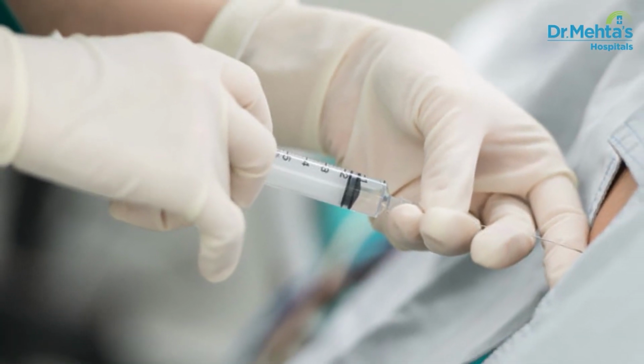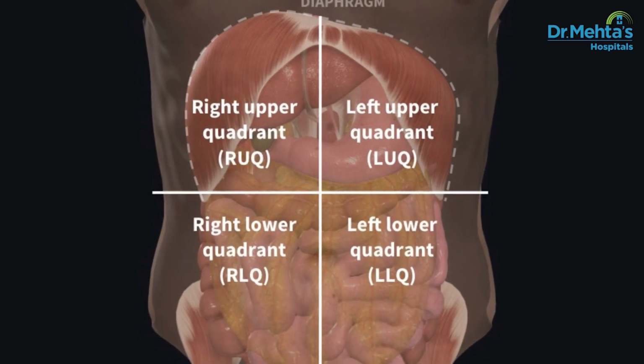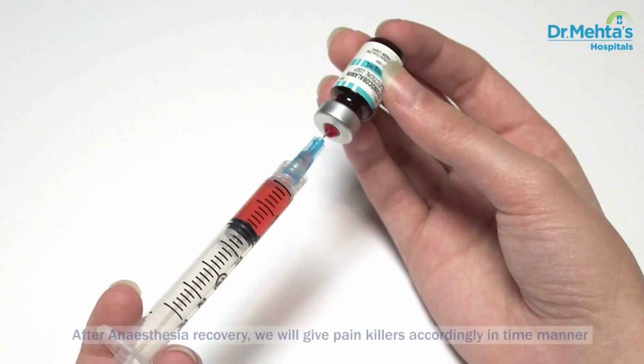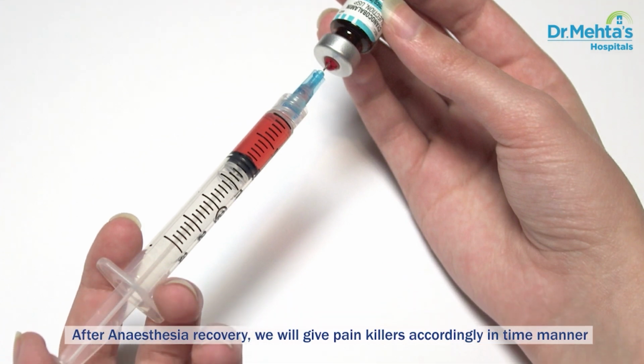Generally, what we do is, after giving anesthesia, our anesthetist will give a nerve block for all patients. That is, for the abdomen, they give a 4-quadrant block. With this, when the patient recovers from the anesthesia, the pain will be very less for the patient. After anesthesia recovery, we'll give painkillers accordingly in a timed manner.